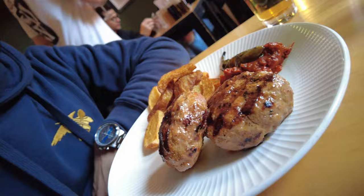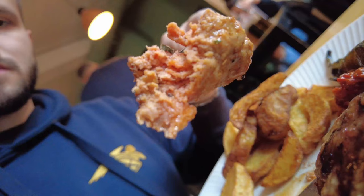Okay, so my food has come. These are meatballs, and they're kind of common in the Balkans and in Turkey, so they smell really good. Let's see how they are. Okay, let's see. Let's dip it in the sauce here a little bit.